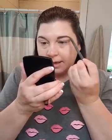Some of us need more help, and we have a new product coming out. It's a brow pomade, and I'll show you that on another day. Y'all have to come back and watch. You could use this pencil to line your brows, and then take that pomade and fill it in. I'm just going to use it to just highlight and lift up.